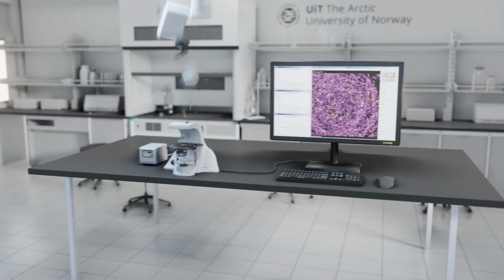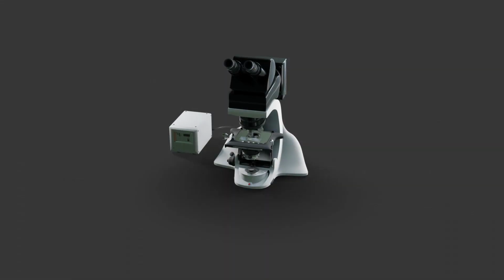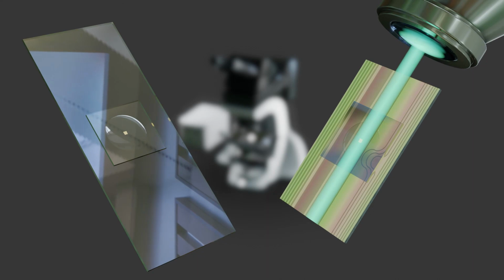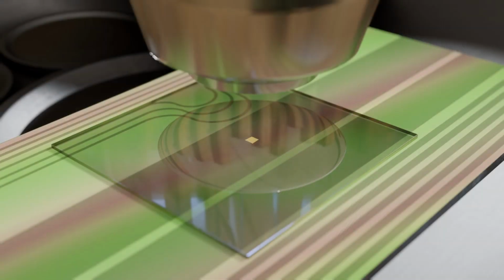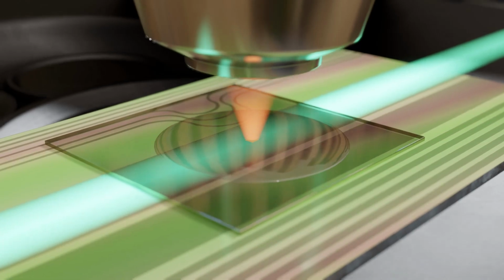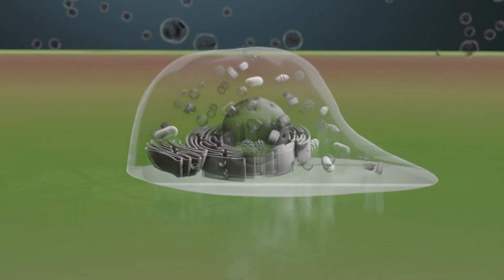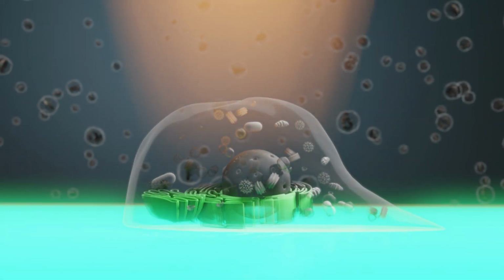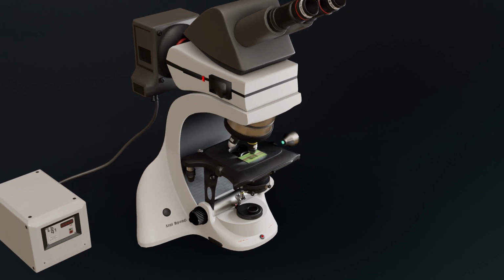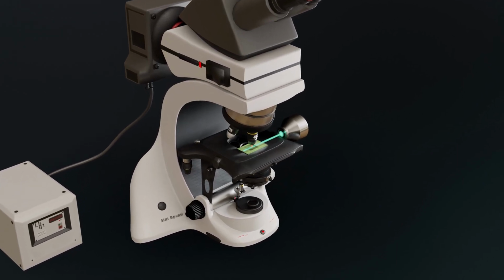Scientists at the University of Tromsø are proposing an alternative to this problem. The core of their research lies in photonic chips, which they use to replace the slide carrying the sample. Optical waveguides on the chip are used to activate the fluorescence in a sample, allowing to implement high-resolution fluorescence techniques on basic fluorescence microscope setups. The use of photonic chips as opposed to the conventional methods brings different advantages.